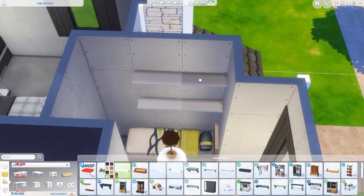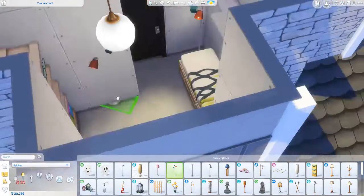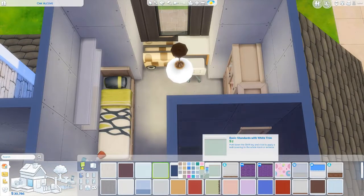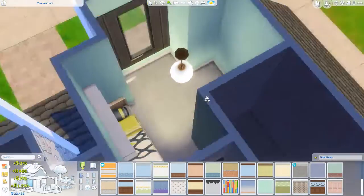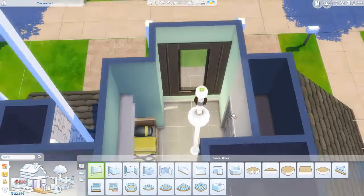I was able to get 2 bedrooms in here. As you can see, I ended up making this bedroom for a teen, and I ended up changing this whole bedroom around and putting in a closet and just amping it up a little bit, because at first I was going to make it for a child, but then I thought a teen would be better. It's a very, very small room. It's a very, very small house.